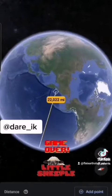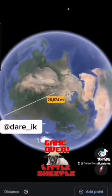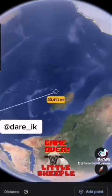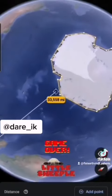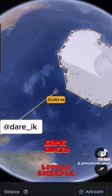It's looking an awful lot like Antarctica might go all the way around the known world. So any one of you globe lovers want to explain to me why in order for me to get to that number to go all the way up to 33,000, I had to circle the entire Earth? Explain that on your globe model.